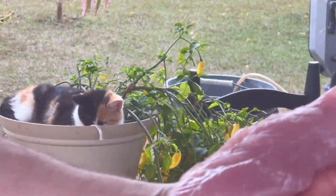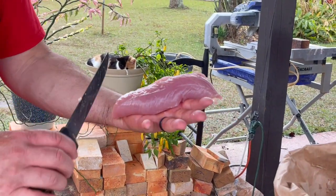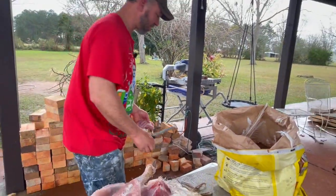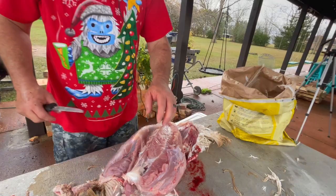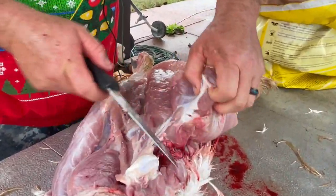Nice big tenderloin. Like I said, you cut that up into half inch medallions and fry it or air fry it. That's really good. So now we got that out of the way, we'll just take our knife and go ahead and separate the rest of the breast.